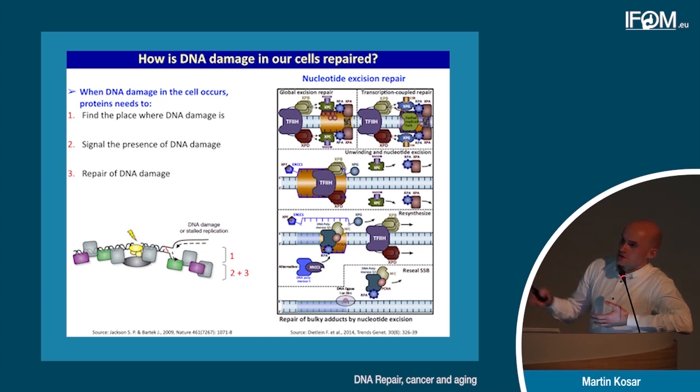So we have proteins which work as sensors, so they are going all around the cell, and they are screening for those kinds of problems. Once they find it, they localize on that place, and they are able to signal the presence of DNA damage. So those proteins will inform other proteins in the cell that there is a problem, that there is broken DNA. And as a third step, another kind of proteins will come, and they will repair it.